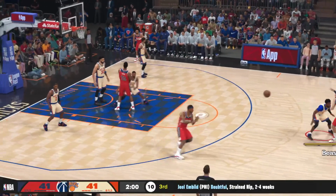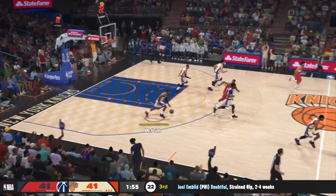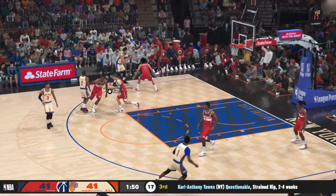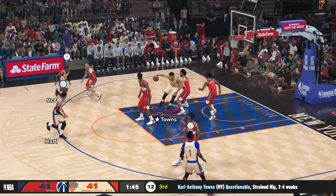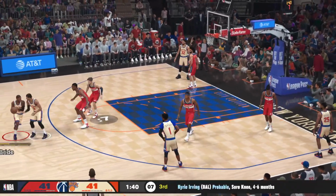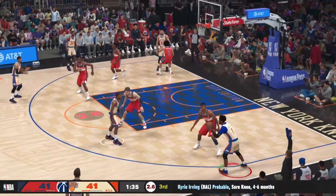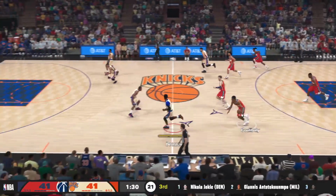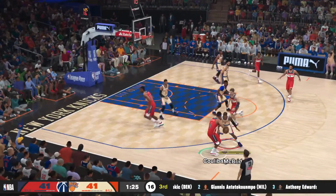Now, here's Kispert, covered by Beasley. Koulibaly, and trying for the go-ahead basket. It doesn't go in. McBride passes to Towns. Out to Bridges. Pass to Hart. Here's McBride. New York needs to get off a shot. And again, it's the Knicks missing, and close to making the defense pay for the lax coverage that time.